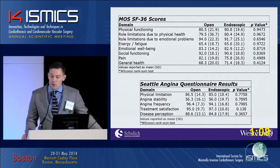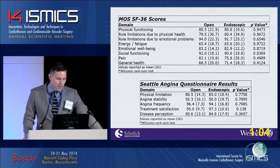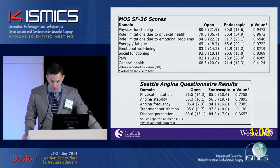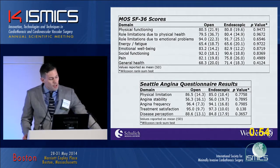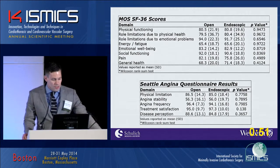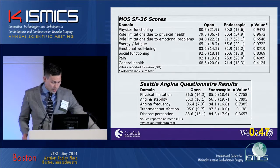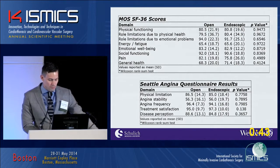Our secondary outcome was quality of life, and we applied 2 self-reported questionnaires, the SF36, in which we see all values above the baseline of 50 plus or minus 10 in all domains without significant difference between the two groups. And in the Seattle Angina questionnaire, we see a high level of functioning and quality of life with freedom of angina, and again, all quite high values in all domains, and a stability for the angina progression without statistical difference between the two groups.